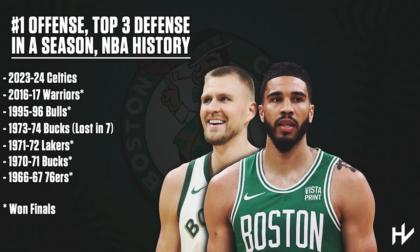Now, this Celtics team is incredible, I mean, as evident by this incredible graphic made by my guy Hoop Venue. Make sure you guys check out his stuff. The Celtics were the top offense in the league and a top 3 defense, and this shows the teams that have done that and where they landed up.